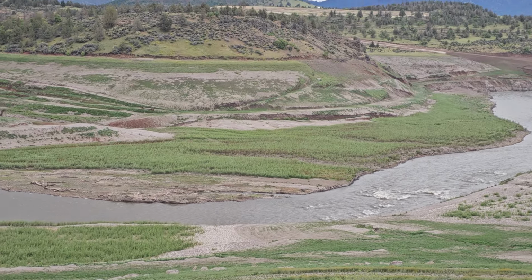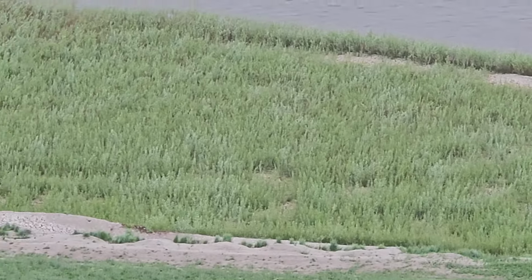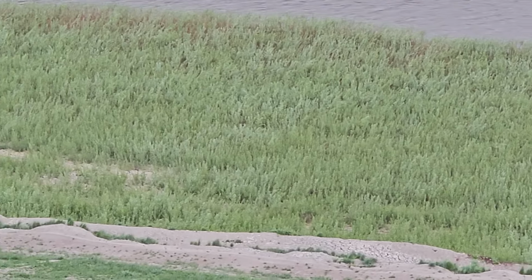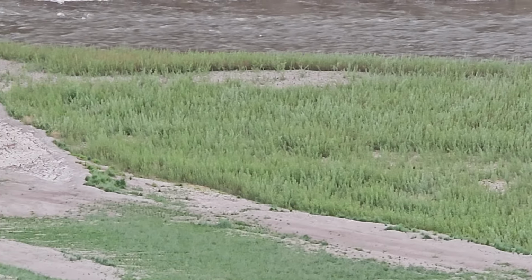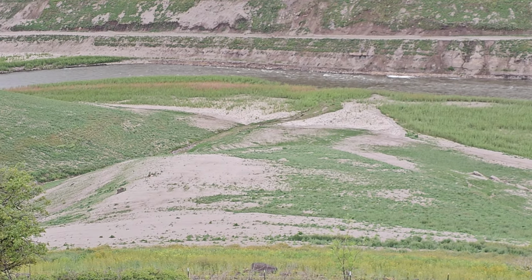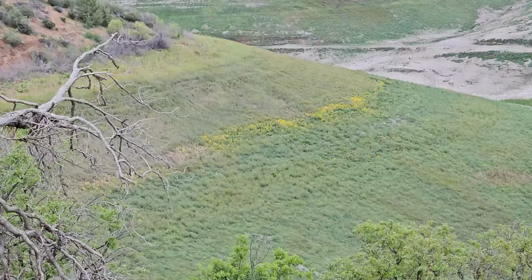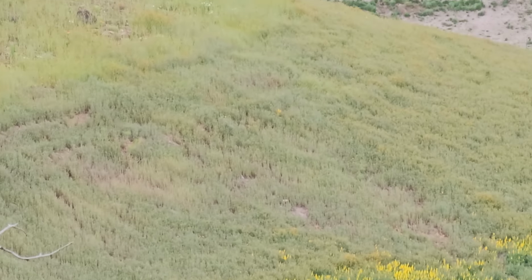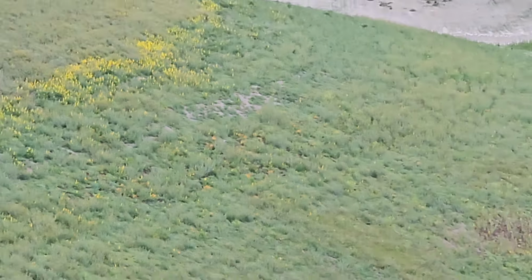But this is kind of what it's looking like. I'll try to zoom in on some of what's growing down there. That would be what's been planted. I don't know if that's probably what they planted last year. Let me pan out so you can kind of see, but it's real splotchy. You can see up higher, there's some more floral flower type stuff up towards the top of where the lake used to be. I can't tell if those are poppies from here.